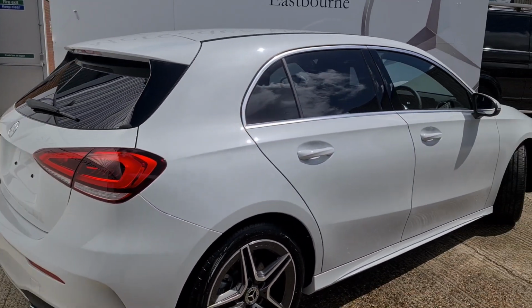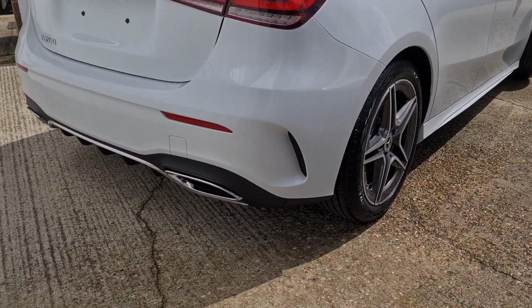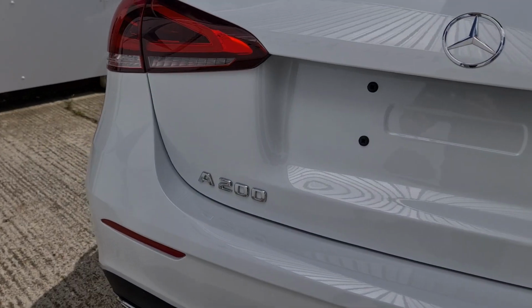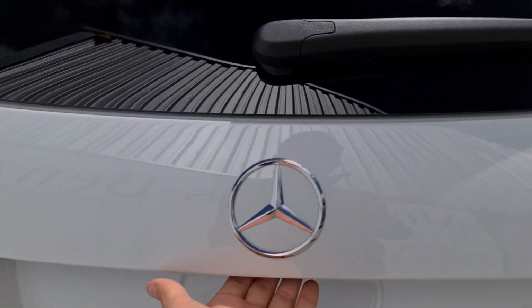Coming around the rear of the car, again we can see the more aggressive, sporty feeling bumper design with the exposed exhausts and the diffuser across the rear here. We've also got a new LED rear light design, which is split into two, which gives us a much wider opening when we open up the boot.